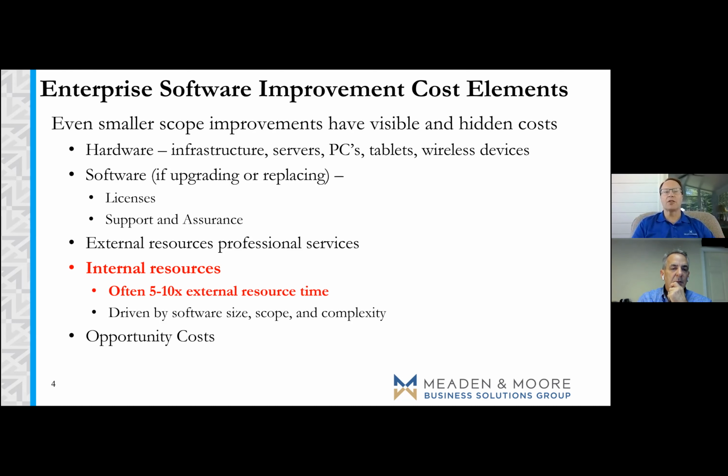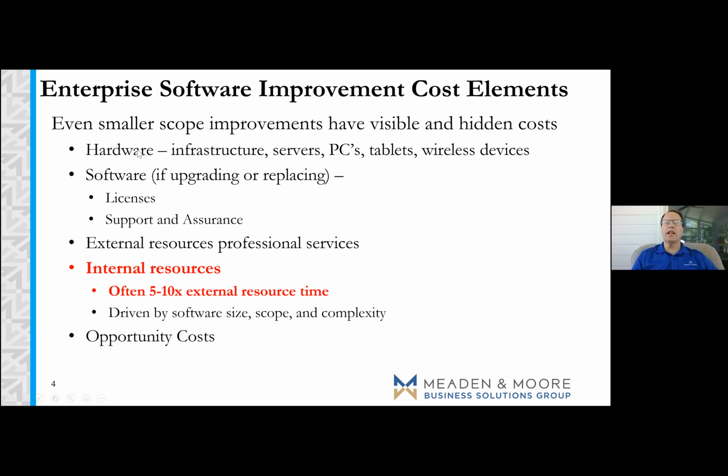So good question. Whether you're improving upon your existing system or buying a new one, you certainly have to look at all of the infrastructure costs. Maybe you'll have some infrastructure costs, servers. We see that a lot of PCs, tablets, and wireless devices get piggybacked into these types of projects, even if you're just doing an upgrade, or you have licenses and support costs. The big one that I've highlighted here in red is don't ignore the internal resource costs.